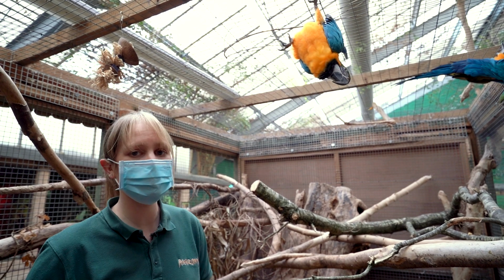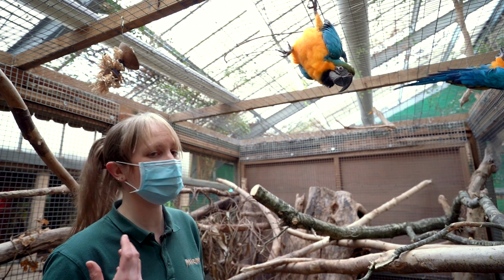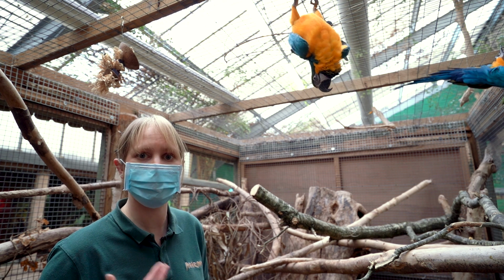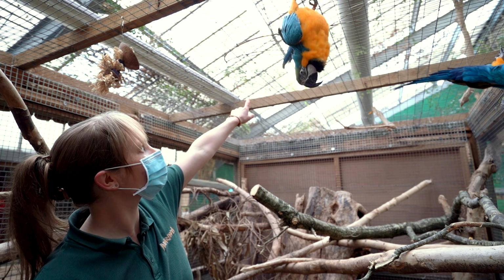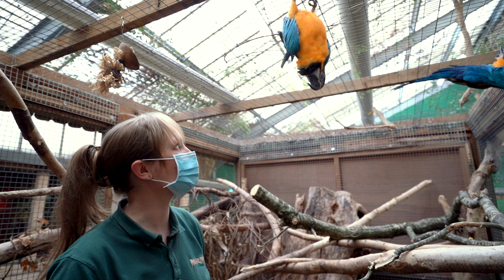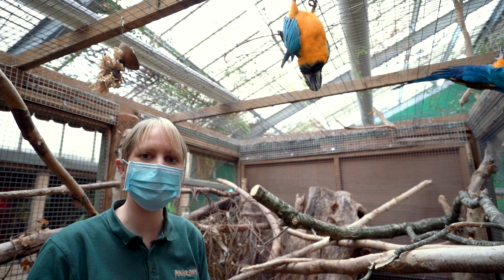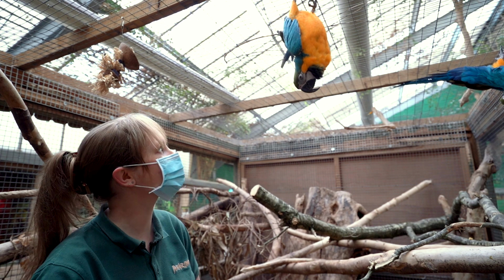So the rainforest is susceptible to storms every so often, so it can get very, very windy and very wet there as well in the rainforest. So these long tail feathers, like any animal with a tail, help them to balance. So if it's windy, they can flick those tails side to side, up and down, and it just helps them balance in the trees.